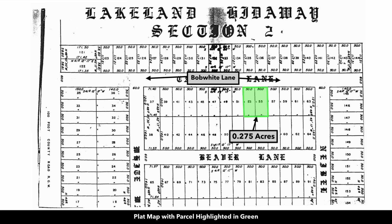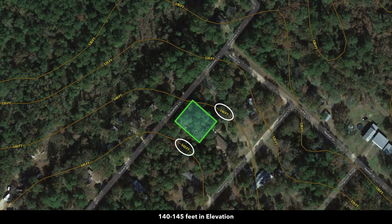This is the plat map of the parcel highlighted in green. It's actually 2 lots, lots 53 and 55. You can see they have a combined 100 feet of road frontage. So the width is 100 feet by 120 feet, which gives you 12,000 square feet of space. This is the contour map. You can see the elevations around 140 feet.